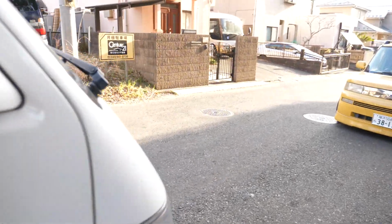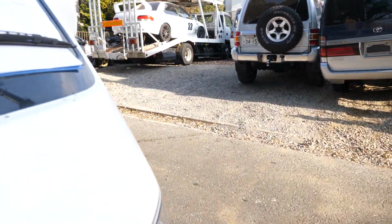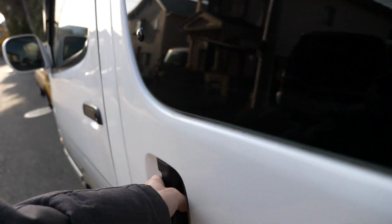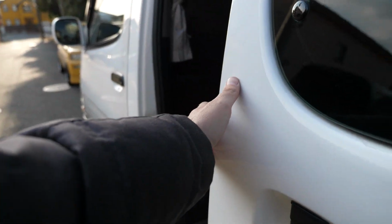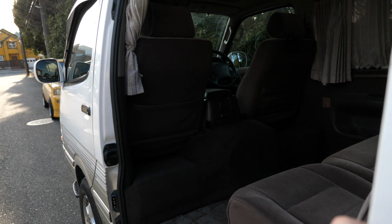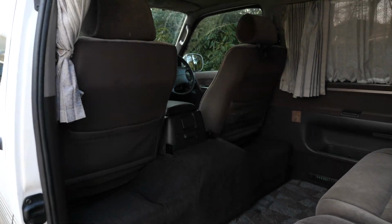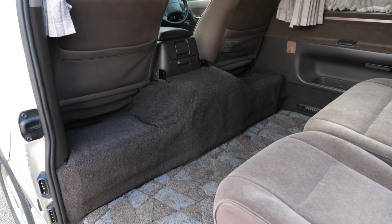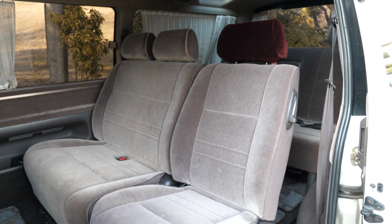On these Hiaces, those sunroofs tend to break. And what happens is people never use them. And then they get difficult for the motor to manage. And then they just stop working. I think if you use your sunroofs frequently and you keep your railings clean, I think that they're going to last a good long time.